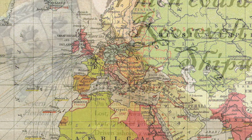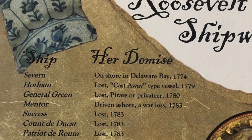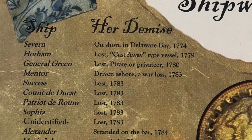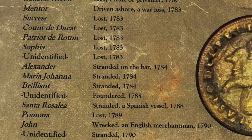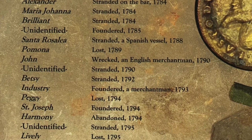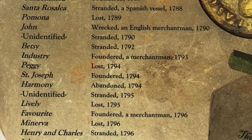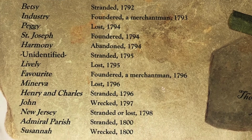The only thing the artifacts can't tell us is the true identity of the shipwreck. There are records of ships that were lost in the bay between 1772 and 1800, and many believe that the shipwreck is actually the Severn, which met her end in 1774. But until more evidence washes ashore, we will still be left guessing.